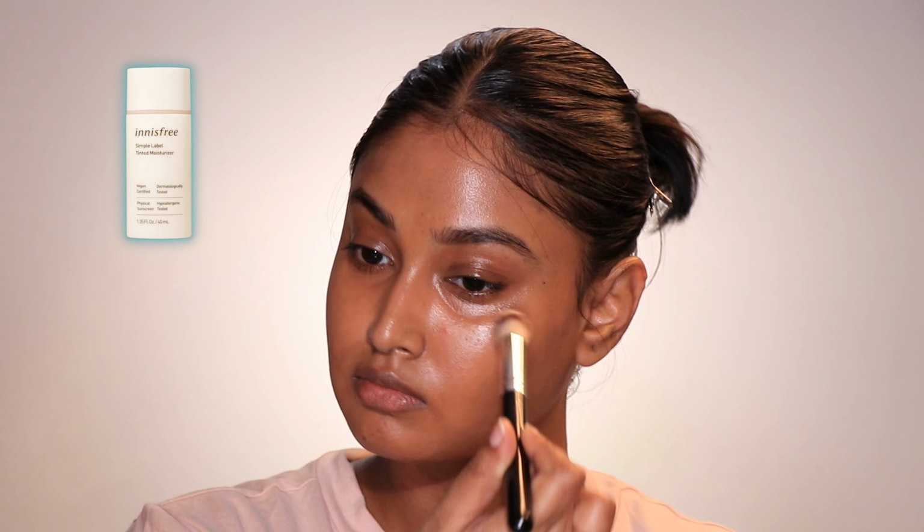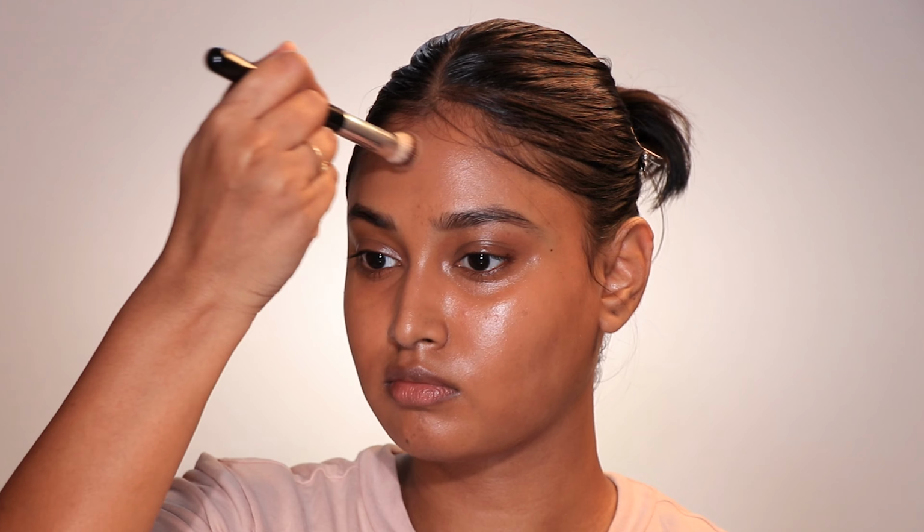Now, I would say that this is more of a skin tint than a BB cream because it has a thicker consistency than most BB or CC creams I've used. To give you a vague description, the consistency is pretty similar to Innisfree's tinted moisturizer that I also like, except Mars BB cream doesn't look too dewy. It has that perfect natural finish.